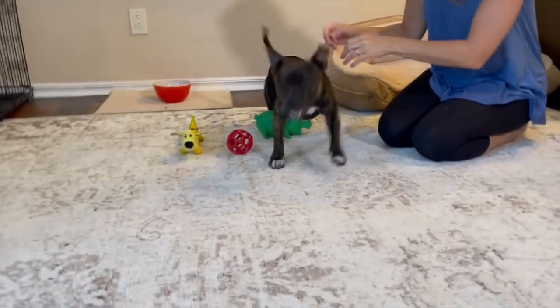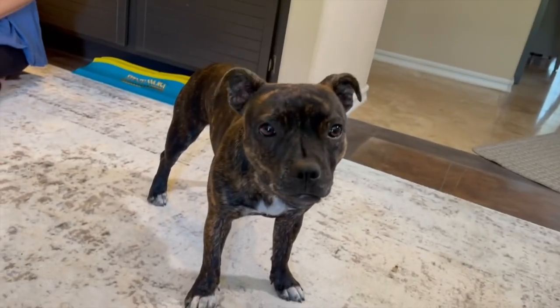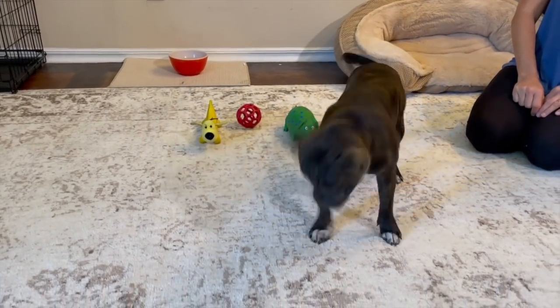Okay. Putty, come here. Okay, Putty, here we go. Get your toy. She's looking for the pig. She wants that pig so bad. Putty, what's over there? Get your toy. Okay, now we'll see. Get your toy. Wow. She never should have put the pig out.